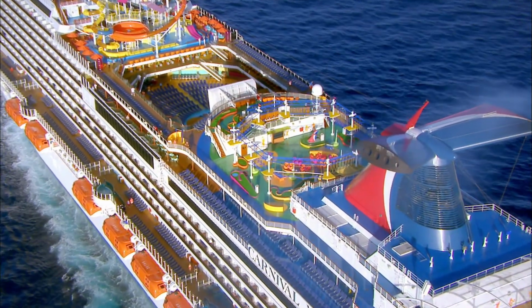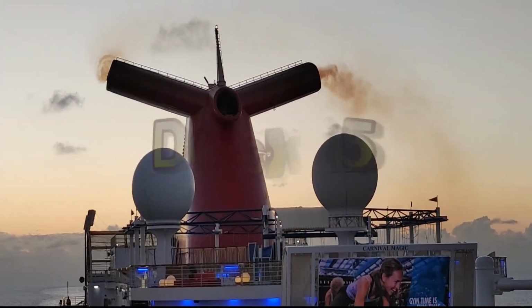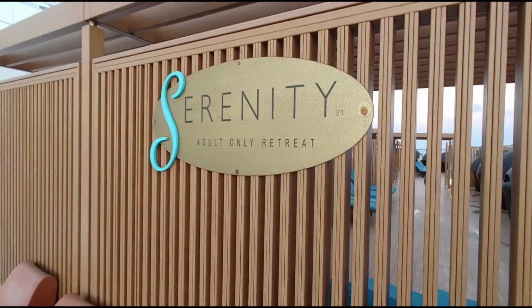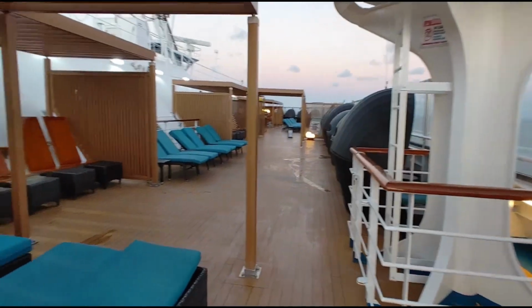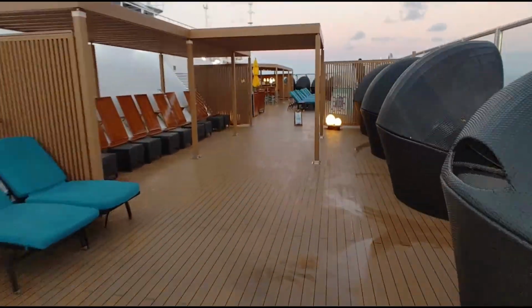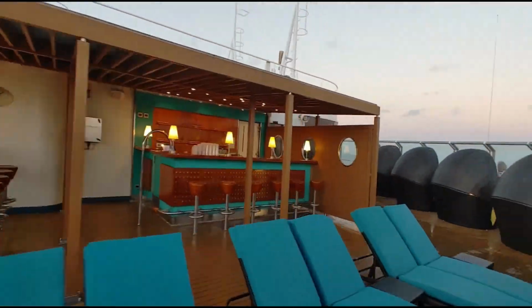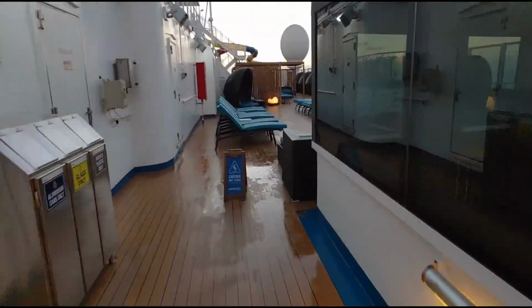How about we start at the top and work our way down? Starting on top, Deck 15. Overlooking the bow is the Serenity Deck. This area is for all passengers over the age of 21 and offers quite a bit of sun-loving lounging, 2 hot tubs, and a bar. There is no pool or food serving station on this deck, at least in this area.